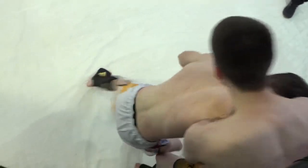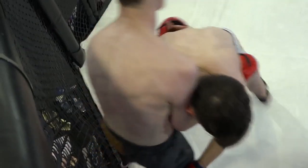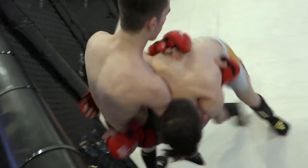Oh, shooting low, but Ethan Steventon countering with that whizzer on the neck and a knee to the body. Nice reversal attempt there, but his opponent managed to get a reversal of his own. Shoot that far leg on the single. Yeah, when defending a single leg like that, it's important to spread your base.